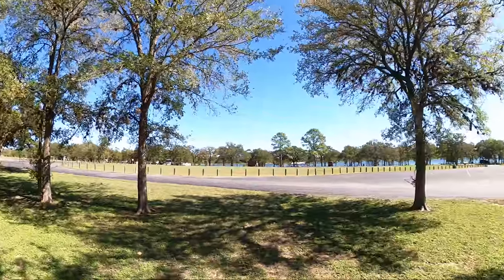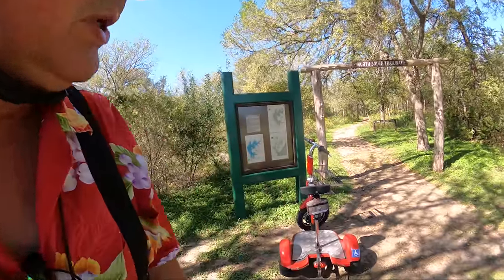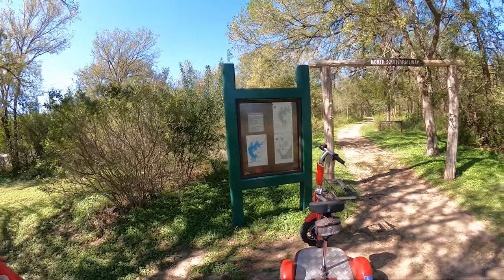I am camped at North Shore Lake Bastrop. This is a Lower Colorado River Authority campsite, campground, park. Beautiful place. Very quiet. And they've got some trails that I have on good authority are scootable. So I got a little red set up.